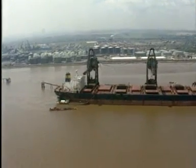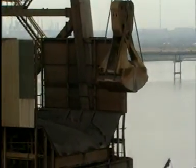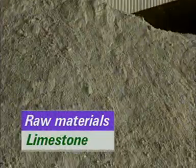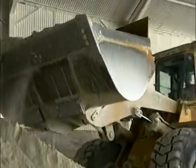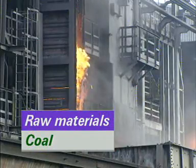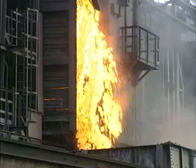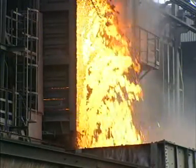The essential raw materials for making iron are iron ores, coal and limestone. Iron ores are imported. Limestone is quarried and delivered by road. Coal is imported. The coal is converted to coke by heating for 18 hours in an oven. Gases, tar and ammonia are driven off and collected, leaving an impure form of carbon.